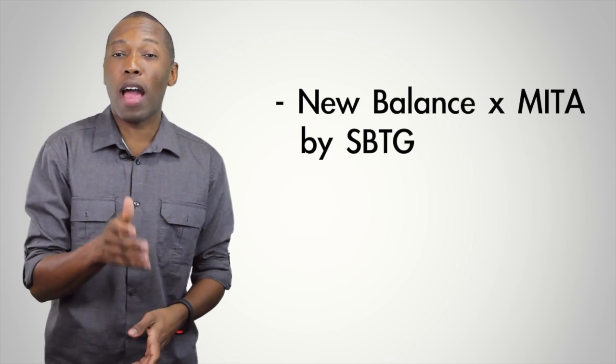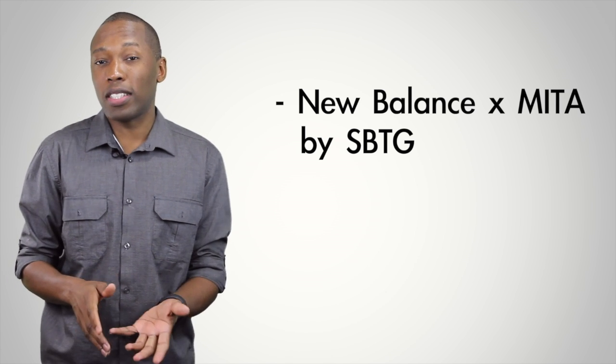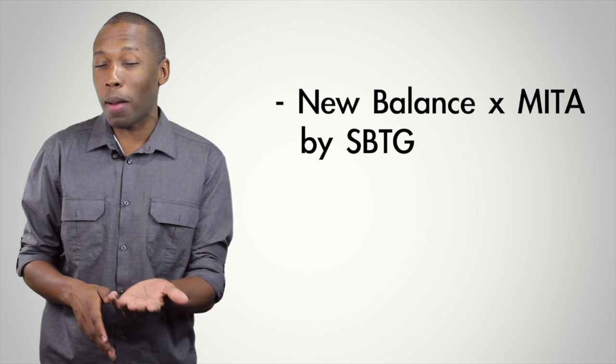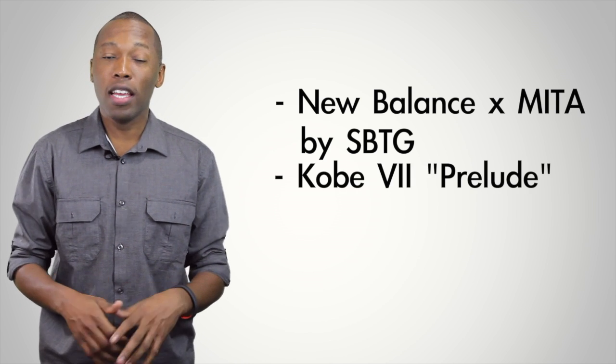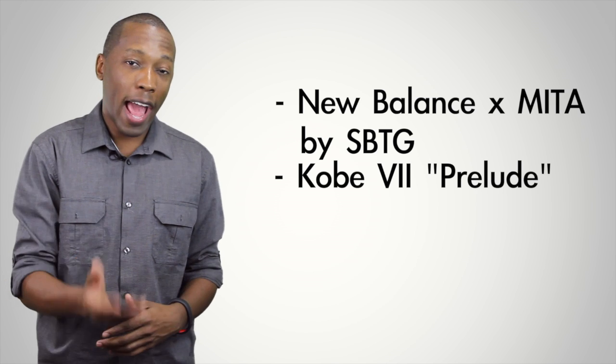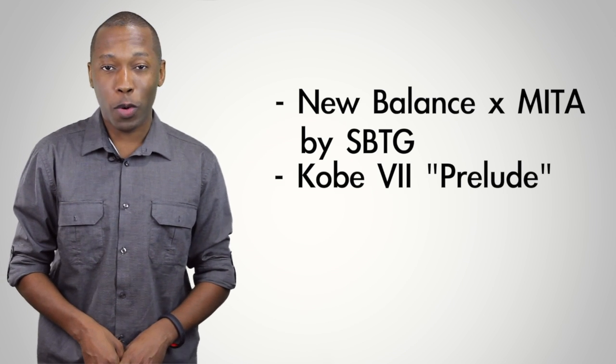Heat check. Of course, that isn't everything that's dropping this weekend. We also have the New Balance collab with Meta that was done by Sabotage. That's dropping overseas, so if you know someone overseas, that's probably the only way you're going to get a pair of those. And finally, we have the Kobe Prelude 7. This one is going to be $200, and as with the rest of the pack, this one is going to be pretty limited, so you're going to have to stay on your toes if you want to grab those.